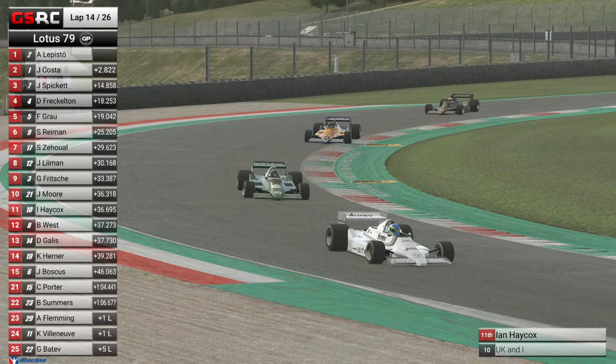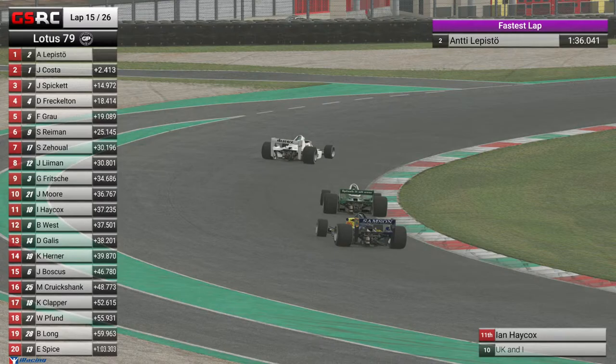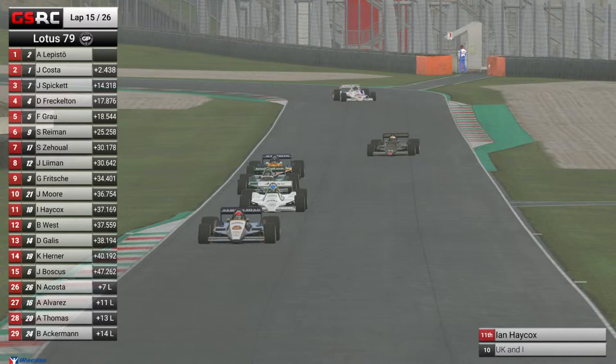I do like what it's done with this car and the way it drives, and also just how it looks when they're racing. But Ian Haycox took a big look on Jess Moore, like you said, just couldn't quite manage to get inside of him. He's done that a couple times up at the top of that hill, and I'm not sure if he's just trying to get in their heads or if he's actually trying to make a legitimate move.